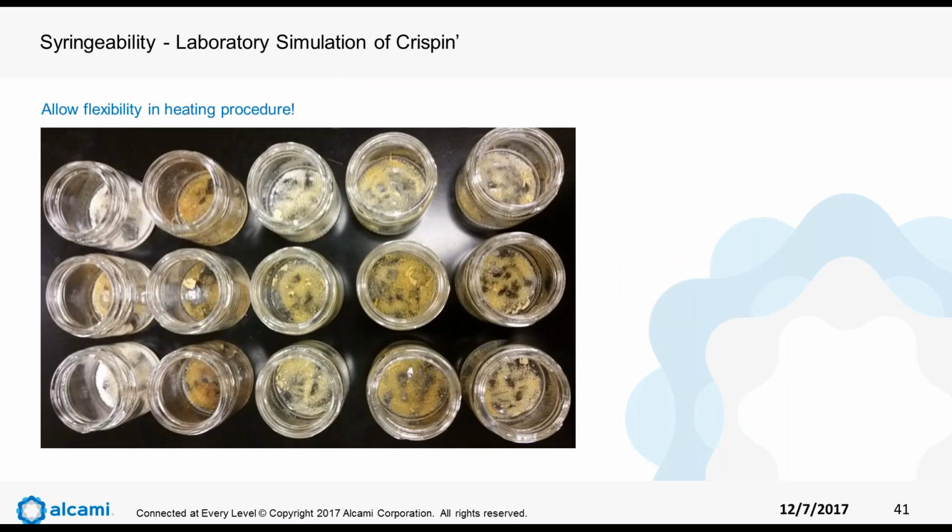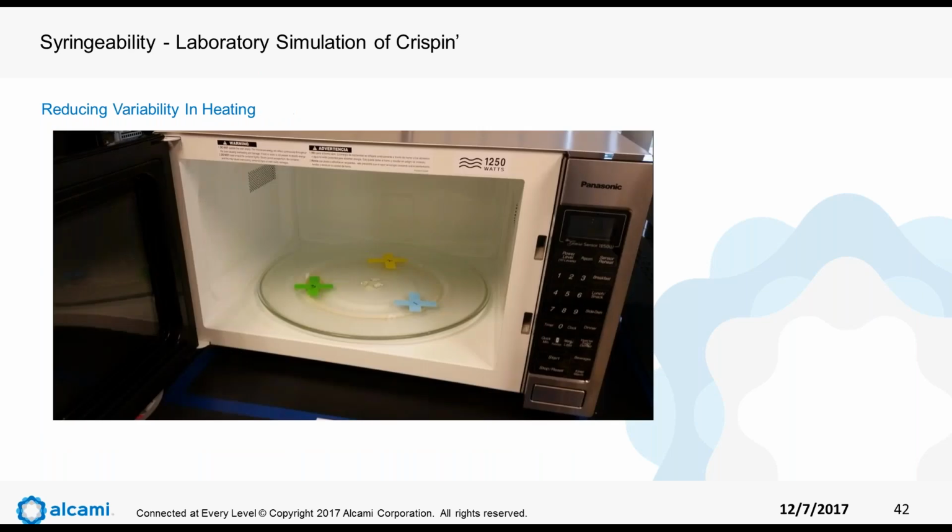Another important part of the CRISPIN procedure is variability. All of these jars shown here were heated in the microwave for the same amount of time, and there's a wide variety of crisping, or the brown color that you can see. So it's really important to try to reduce variability in heating.